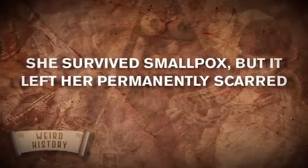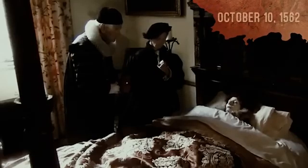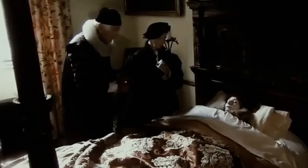As a teen, Queen Elizabeth didn't wear quite so much lead face, not simply because she was a child, but because she hadn't caught smallpox yet. On October 10, 1562, she was struck with a high fever and displayed all the hallmarks of the pox. Courtiers worried that Elizabeth would die within the week, but the young royal survived.